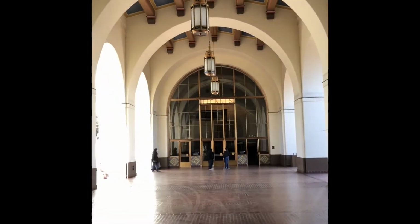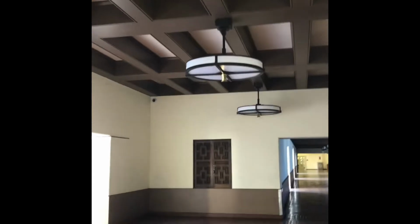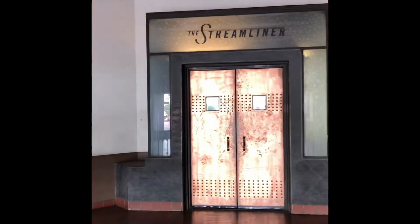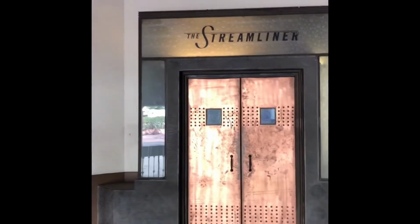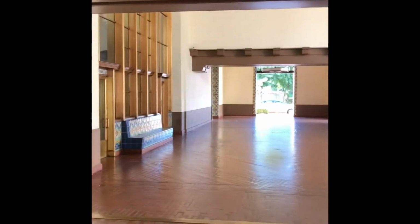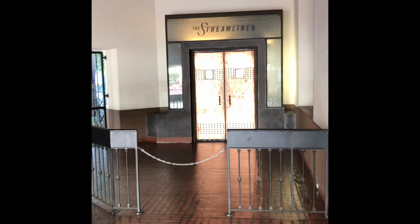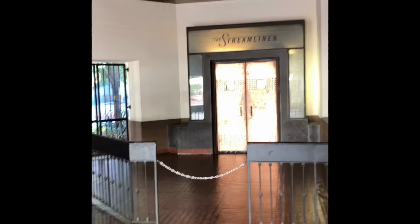Look how beautiful this building is. Gorgeous everywhere. It just makes you feel glamorous when you're going to get on the red line or the gold line. And then Streamliner, a little cocktail bar. So back in the day when this was a Harvey House restaurant, you weren't allowed to have more than one drink over there at the Harvey House, and Streamliner was a little side cocktail bar for working men who wanted more than one drink. Kind of had to do it in secret.